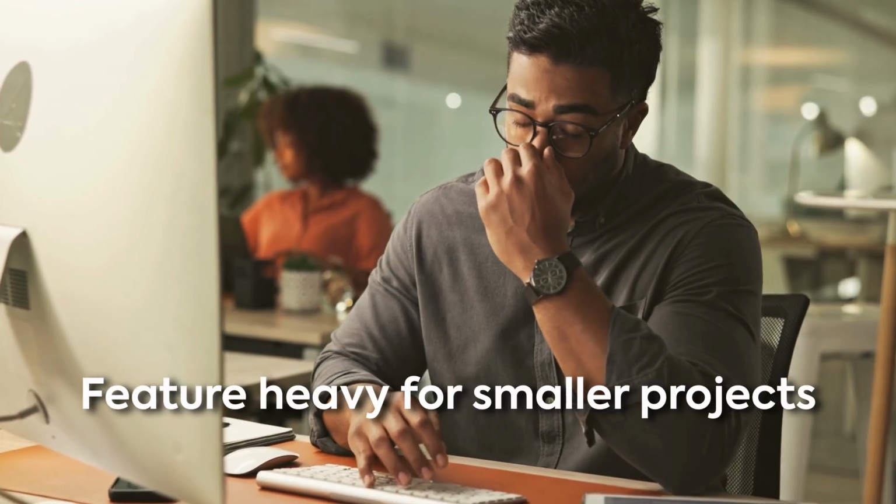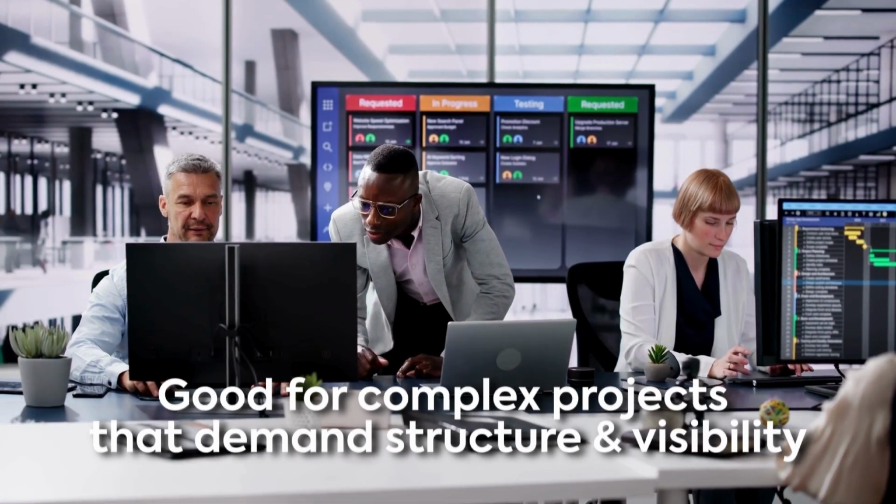But it might feel a bit feature heavy for smaller projects, and costs can add up as your team scales. Still, for complex projects that demand structure and visibility, Smartsheet is worth it.